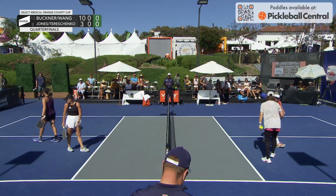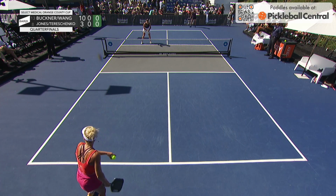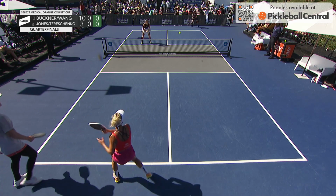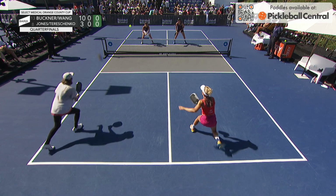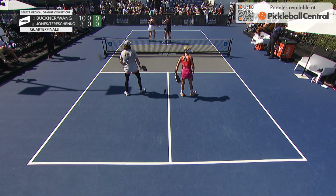So both players are targeting Irina, it looks like, Walter. And notice where they're targeting. They're targeting that one-handed backhand that keeps on sitting up a little bit because they're against the wind. And even if it does go over, it's been short. Side out.